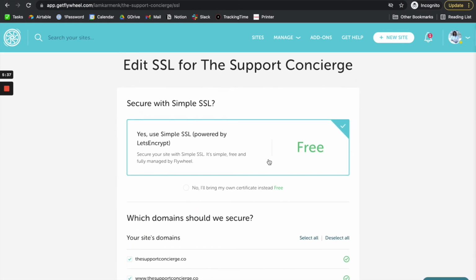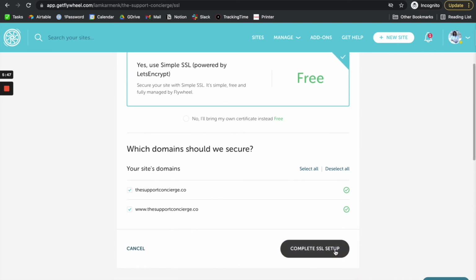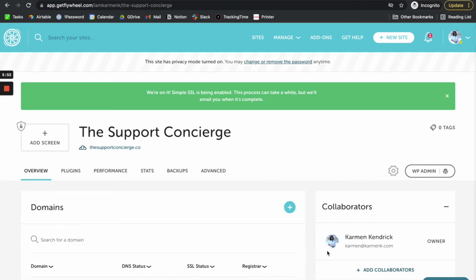So SSL is free. It's free for Flywheel, and you can choose to put it on both of your domains, the www and without the www version of your domain. And let's click on Complete SSL Setup. Okay, so right now Flywheel is installing the SSL on both the www and the without www version of your domain. This takes a few moments. You'll receive an email when everything is set up, and usually by that time the SSL is set up, and it should also be connecting you to the WordPress site once everything is done.